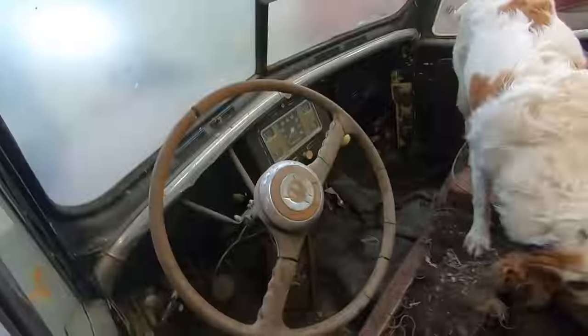So the first thing we're going to do is roll this thing out after putting some air in that tire. Roll it out here in the open so we can work on it, right? Because it's not going to be much fun working in here around all my garbage.